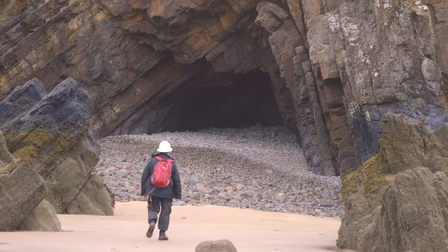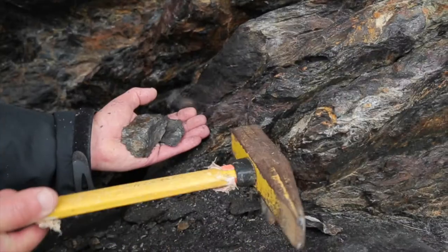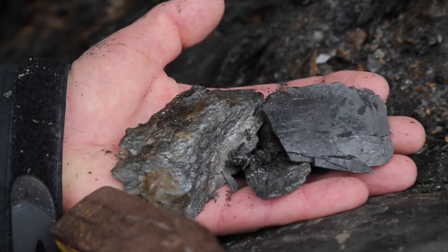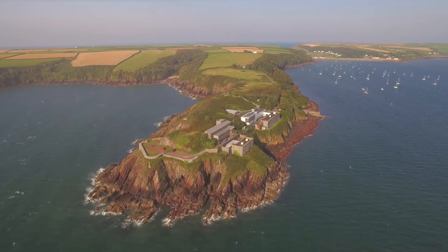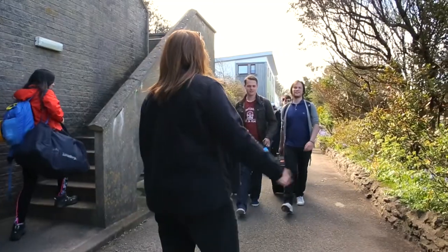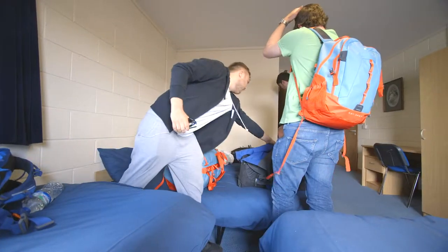Pembrokeshire is a great place to come to study geology because there's a huge variety of sites within a short distance, so it's really compact. Once you get here, the centres are ideally located, so the sites are nearby. The facilities at the centre are really good. We've got three accommodation blocks here. We can cater for 140 and we can provide really comfortable accommodation.